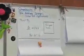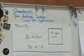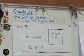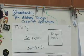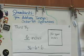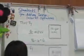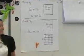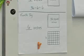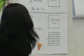Third try, he decided to try again because he's a good math student. He's hardworking. And he knows that if he doesn't get it right the first time, he's going to try a different strategy. Okay, so this is his third strategy. Think about it and tell your partner really quickly. It's the same, so you could probably show them both. Okay, I'll actually show you both. So talk about both with your partner. What was he thinking? What would you tell him? Is he on the right track?